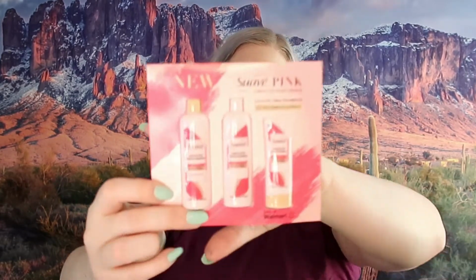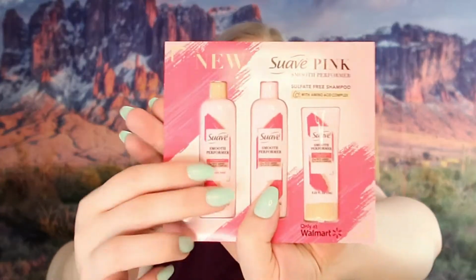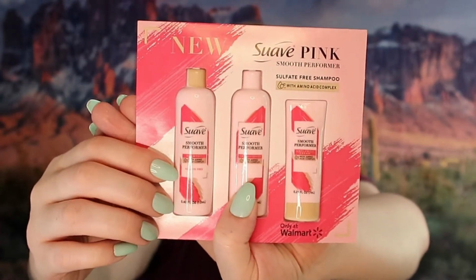The next thing we got is this sample thing. This is the Suave Pink 3 Hair Regimen. This has shampoo, conditioner, and anti-freeze cream, which is actually perfect for my hair, but I don't really use samples like this. I think this is really cute with the little bottles. What I'm probably going to do is put this in my guest bathroom because I love to leave little samples and stuff like that for when I have company.